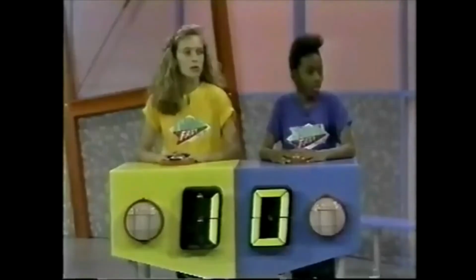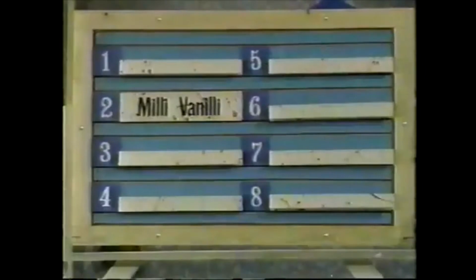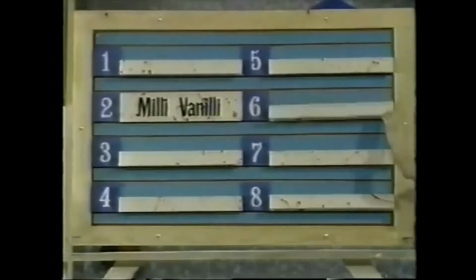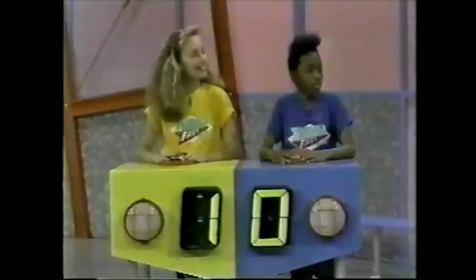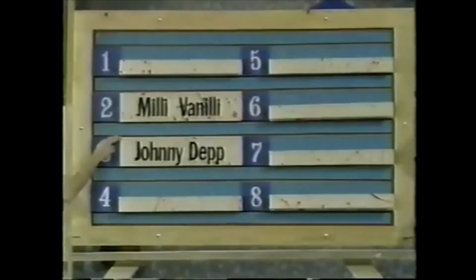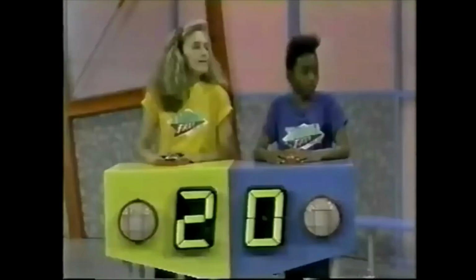All right. Arch rival of Superman. Gold. Six. Give me a number six. Is it number six? Abraham Lincoln is not the arch rival of Superman. No, let's close that one back up again. Do you have a guess? Three. Is it number three? Johnny Depp. No, I don't think it's Johnny Depp either. The answer that we were looking for was Lex Luthor. He's the arch rival of Superman.